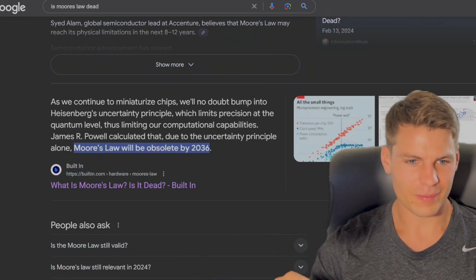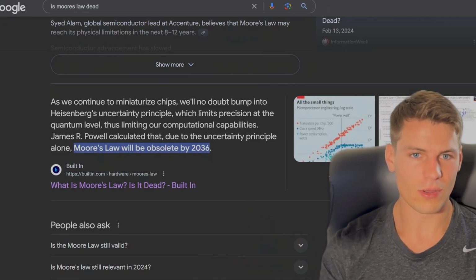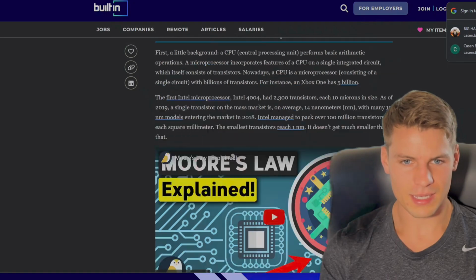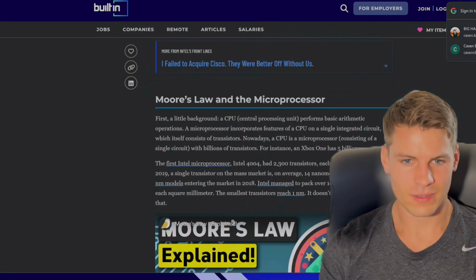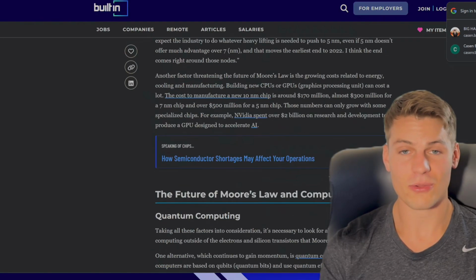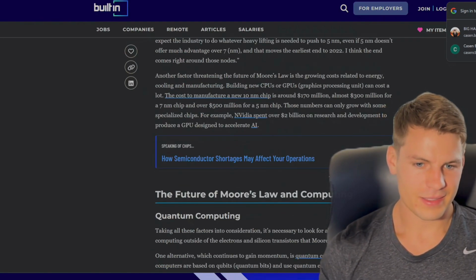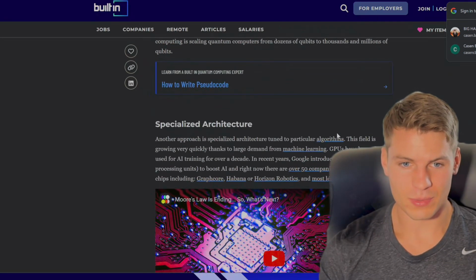So theoretically, an electron could be in multiple places at once just because it's so small, is kind of what that principle says. And I like this article here because it recognizes that there's other things that can extend Moore's law, and that being like quantum computing.